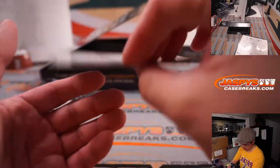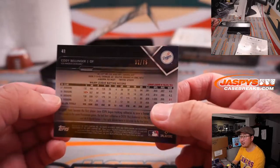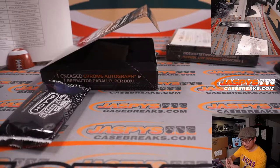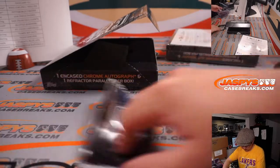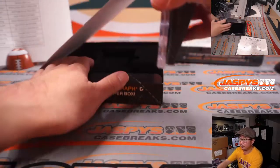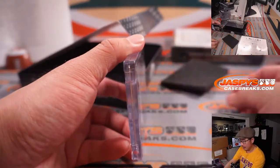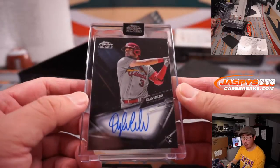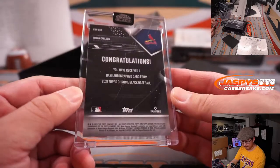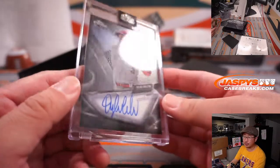Cody Bellinger, blue. Nice little color match there. 32 out of 75, matching the color of his team. And next up is Dylan Carlson. Nice rookie auto for the Redbirds. Mark Rao with the Cardinals.